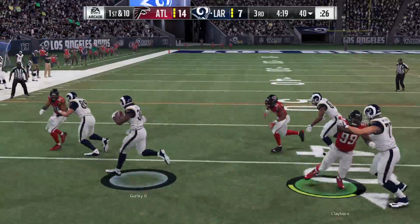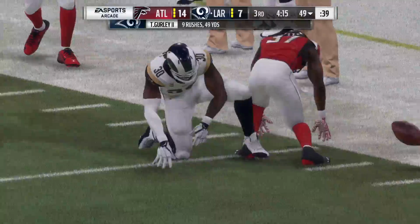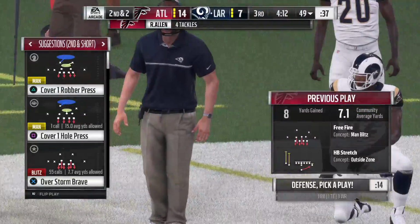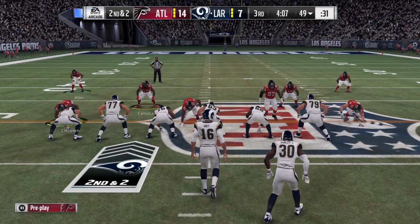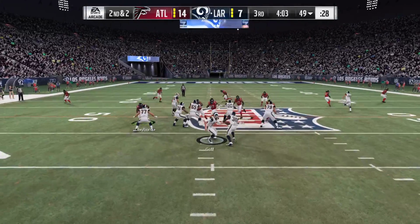Goff turns and gives to Gurley. A good run there on first down, and it'll leave him with a 2nd and 2. Some runs are blocked so well, you almost forget that someone has to carry the ball to gain the yardage. The leverage by the offensive line to create space up front, really well done.